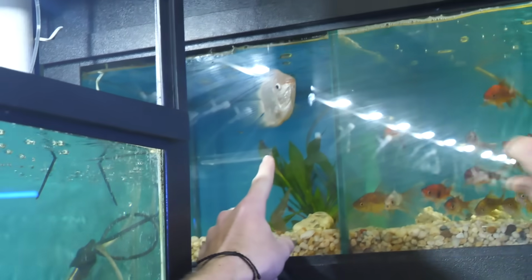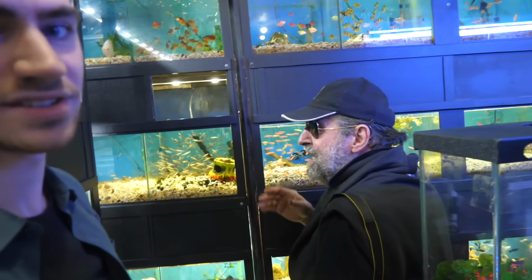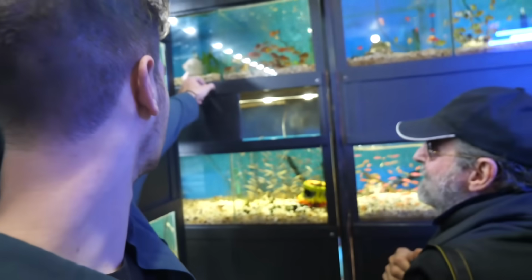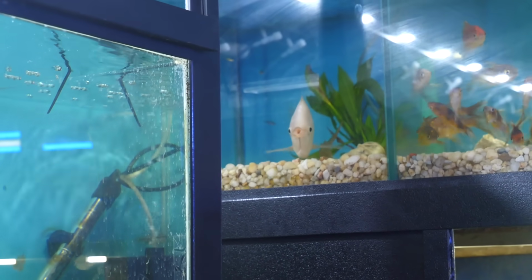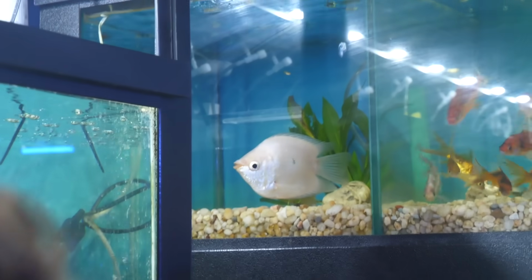What is this guy up here? This big white one. This is a fish from Thailand. Look at its mouth. In English, this is called the kissing gourami. The kissing gourami. Blowing you a kiss, Heiko. Yeah, and when there are two in the tank, they always kiss. That's why they're called kissing gouramis. Wow.